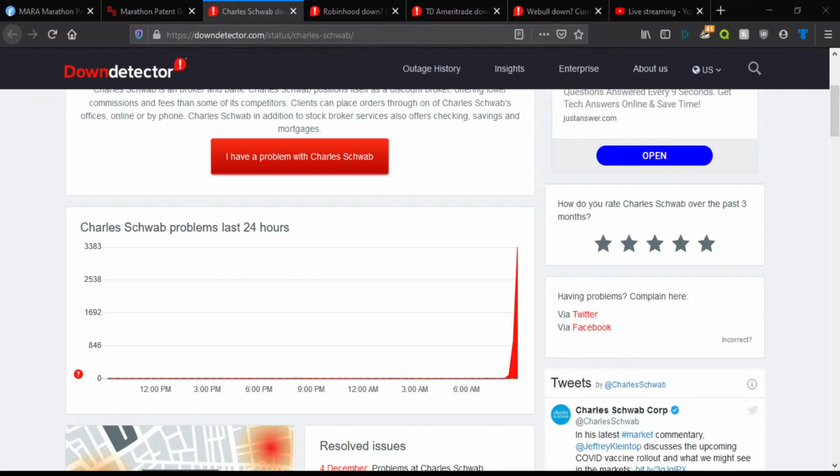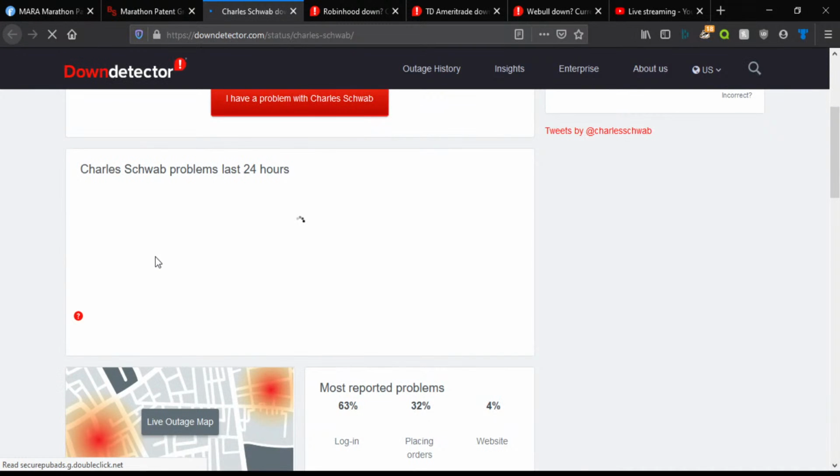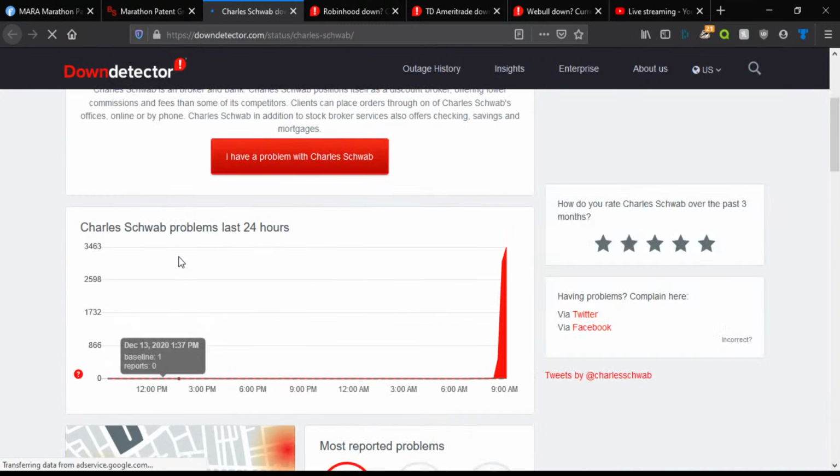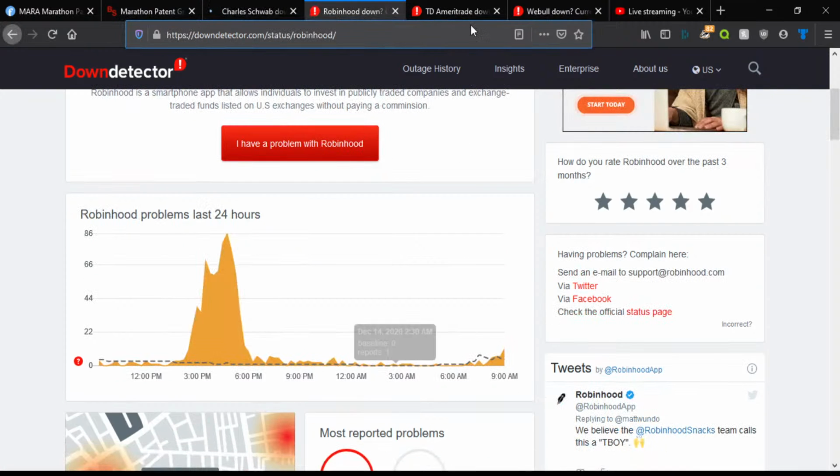But let me flip back over here and see if any of these issues are getting resolved. Still going up, but it is slowing down. So it's not at 4,000. It actually went up just 100 more reports. So it is slowing down now, but we do want to see that come down even more.